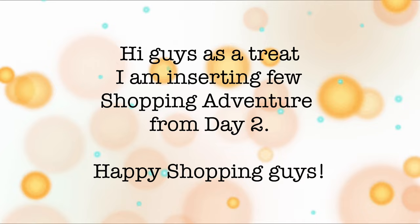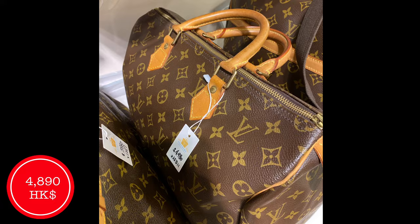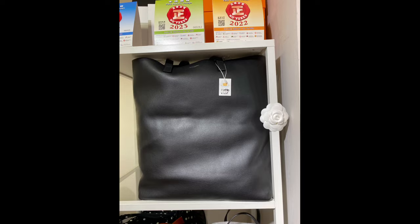Hi guys, as a treat, I'm also inserting a few shopping clips here from day 2. Happy shopping! So first, I've seen this pre-loved store. First, we have here for 10,800, a very beautiful Puzzle bag. Then we have the Speedy for 4,890 HKD. Then we have the Loewe Flamenco bag for 9,980. So this is the colorway of this one. How cute is this? Then they have a tote bag from YSL for 3,980.